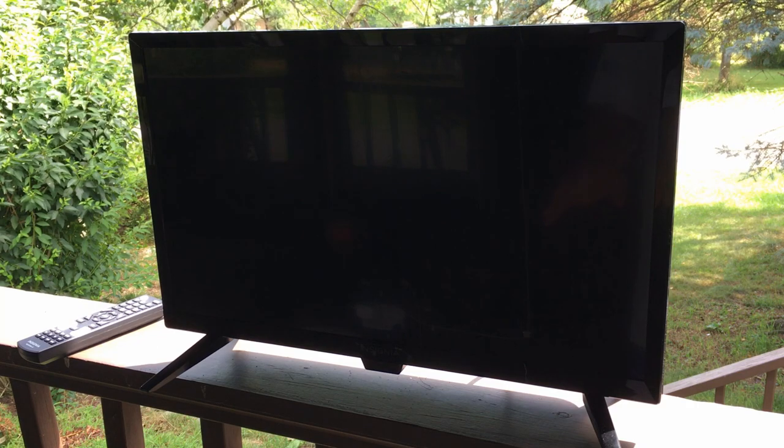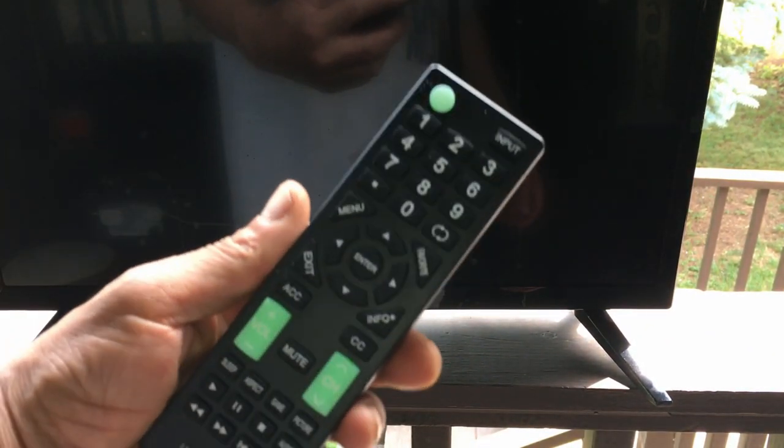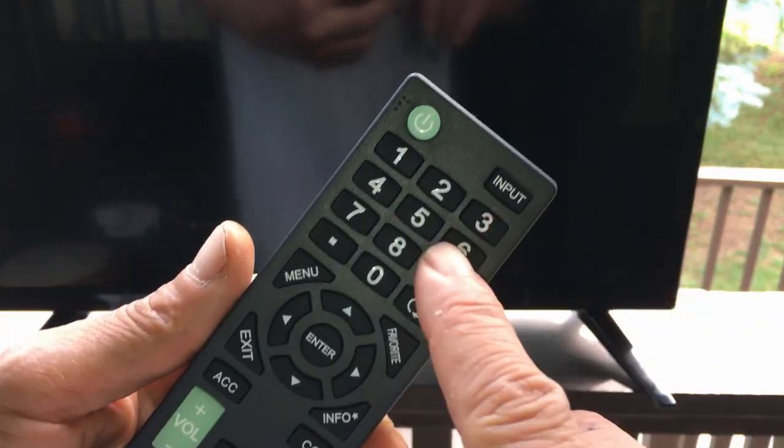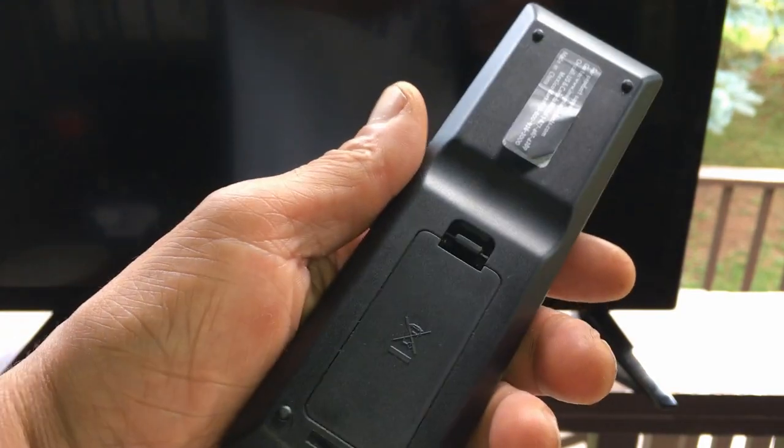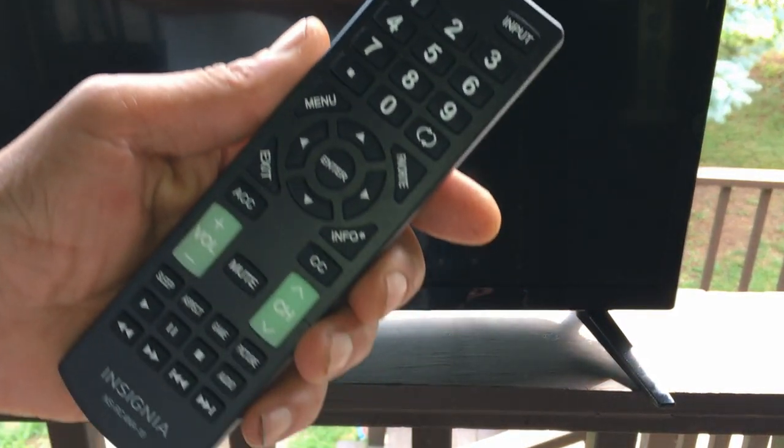And this is a look at this TV. It works really well. I have no complaints, except that I couldn't use it for what I wanted it to. This is the remote. Glows in the dark. My daughter loved that. So you can see where it is. It takes AAA batteries. Very simple remote. There's pictures at the end with details of the remote.